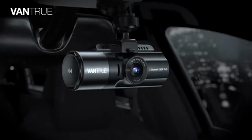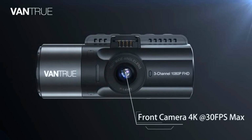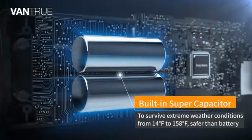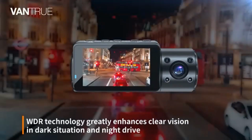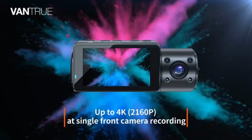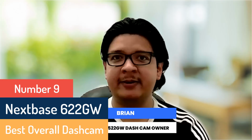The system's road watch uses AI to track the speeds and locations of vehicles around you, which promises to add another layer of protection we haven't seen from any other dashboard camera. The IQ is also available in price-conscious 1K and 2K resolution versions, as well as a top-of-the-line 4K version. This bundle includes the 64GB SD card and a rear-view camera. Number 9. Nextbase 620-GW. Best overall dashcam.